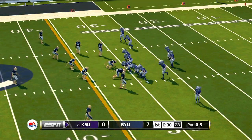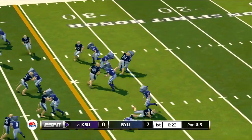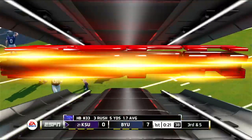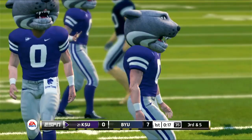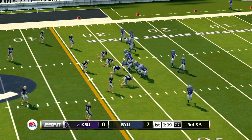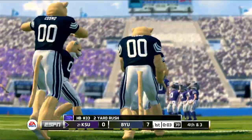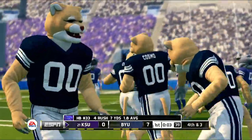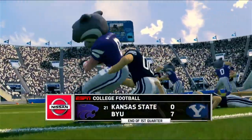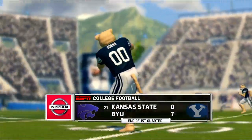Second down. And they hit him in the backfield. That was just a case of one lineman dominating another and making the play. Bring him down at the 32-yard line. Not a lot of offense in quarter number one, but nonetheless, we've got a close game, the Cougars in front, 7-0.